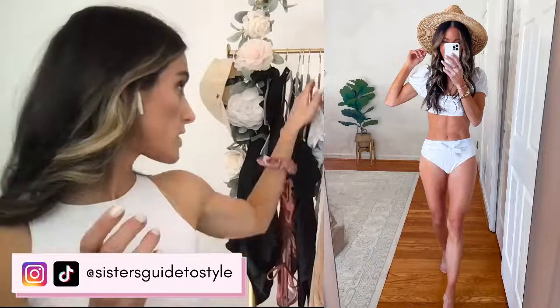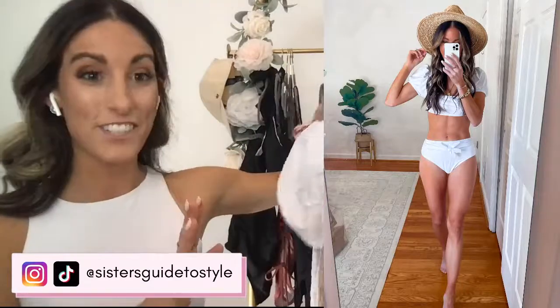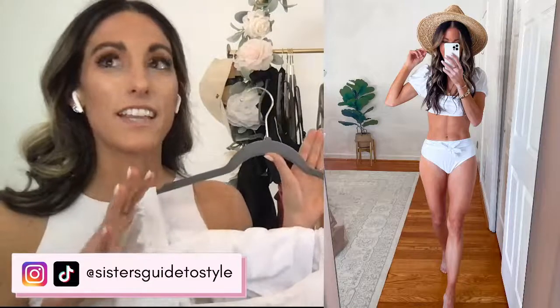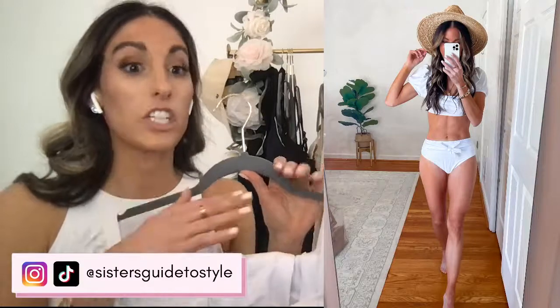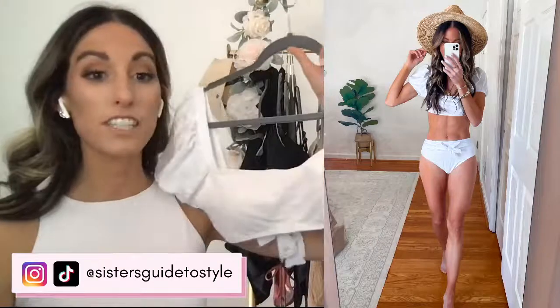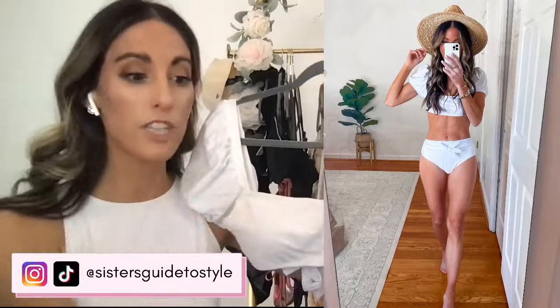My next swimsuit is this puff sleeve swimsuit. This one is so adorable. I love this one. I bought it because it reminds me of the picture, what the model looks like. She's so cute. And so the puff sleeves, super in. I actually bought a couple of puff sleeve swimsuits last year and I absolutely love them. So I bought this one for this year.